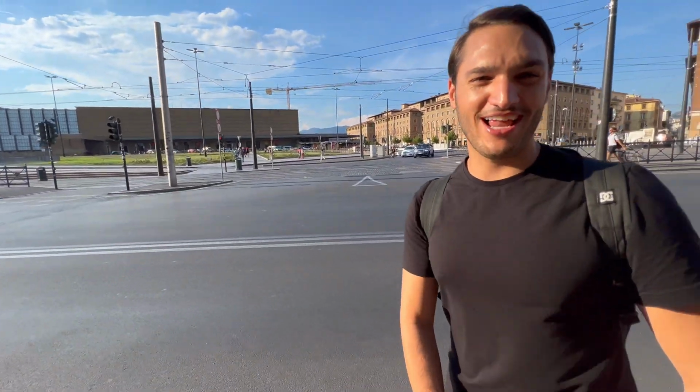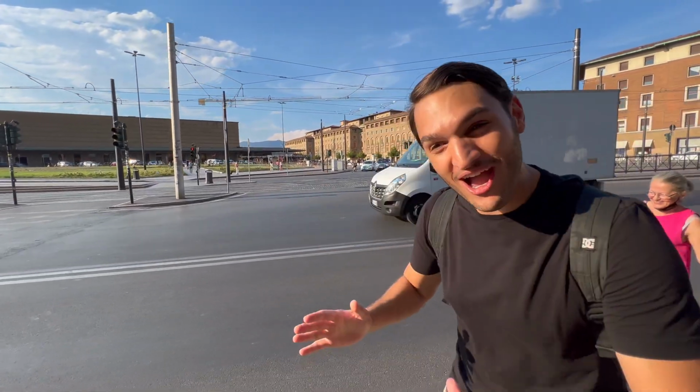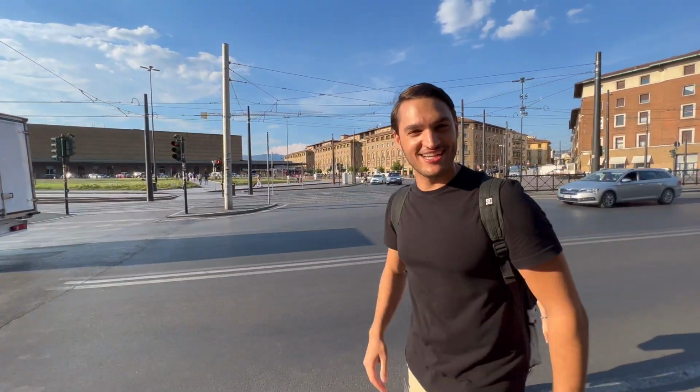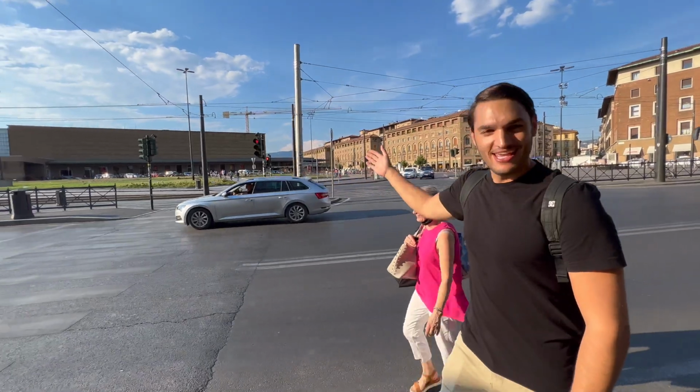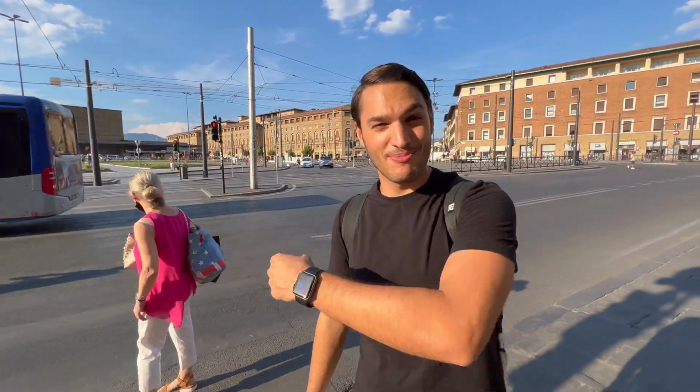It may not look like much, but there are over 400 trains that run through this train station every single day. Even though it looks like a big sand brick building, a lot happens here.